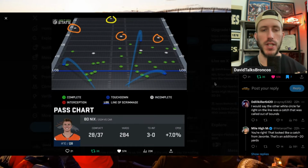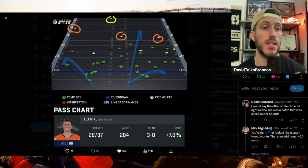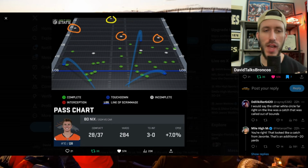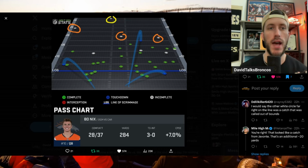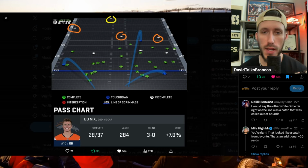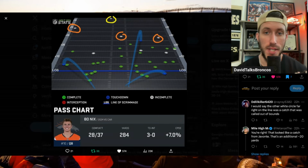It's so refreshing to see him have this game. And yes, it was against the Panthers, but good quarterbacks, these are the types of games that they should have against terrible defenses. And hopefully this is a confidence booster for Bo Nix. I think the game is starting to slow down for him, which is really great. And we're going to need his best game, I think, if we're going to take down the Ravens in Baltimore. So let's see him stack this performance.